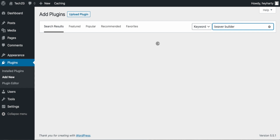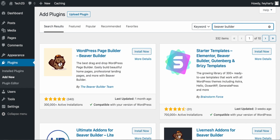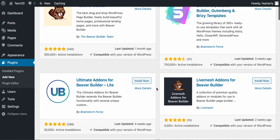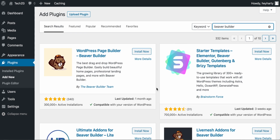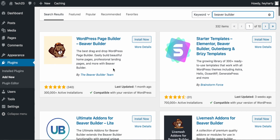There's a few different builders actually. You have Beaver Builder, you also have Gutenberg, and they are drag and drop editors that are going to help you build your site so easily. So we definitely want these here. You can install Beaver Builder if you want. So that is a website builder, but you're going to have to install some other themes as well.